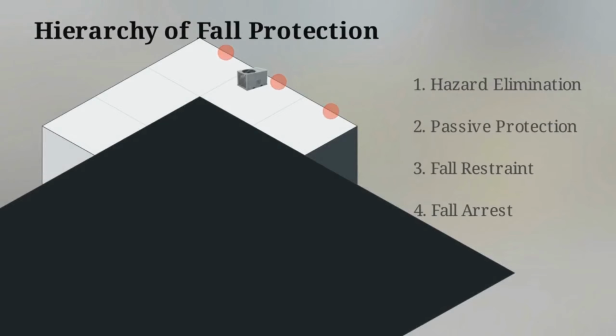This 3D view shows a standard maintenance job, an HVAC unit placed right next to an unprotected roof edge, surrounded by environmental risks like high winds and loose tools. The common instinct is to grab a harness. However, the most effective control is elimination. If we move the HVAC unit to the ground, the worker never leaves the earth. The fall hazard disappears entirely.